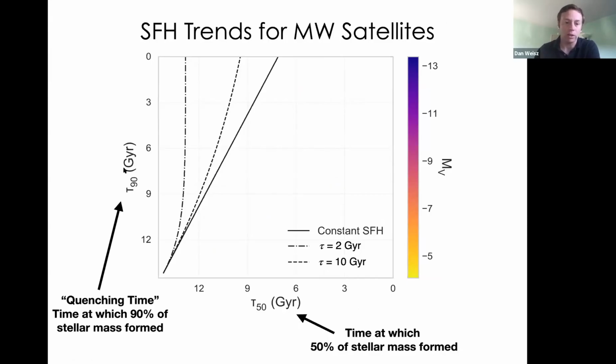It turns out that in modeling CMDs, things like binary stars and blue stragglers make it really hard to nail down the quenching time, which would be T100 exactly. So this is a pretty good proxy.